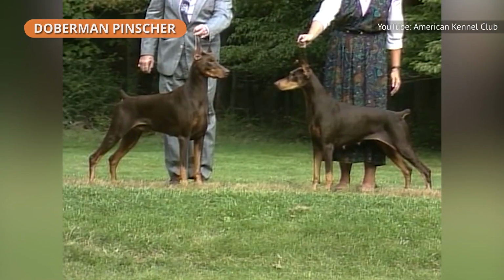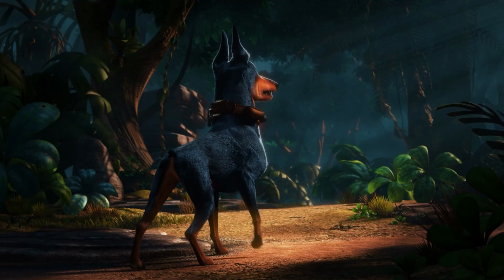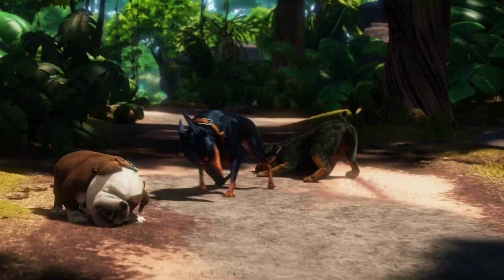Doberman pinschers have a high prey drive, so pet parents need to be cautious about letting their dogs off leash in unfenced areas. Furthermore, this breed likely won't be able to resist going after birds and rabbits without extensive training, so small pets should never be left alone around them.